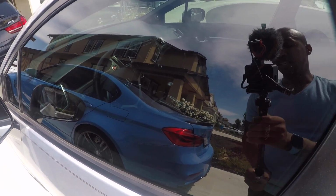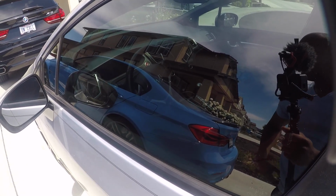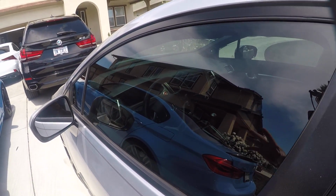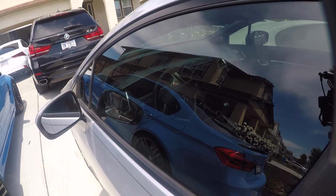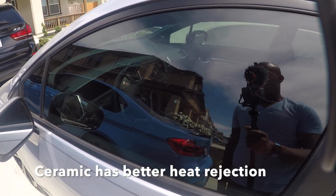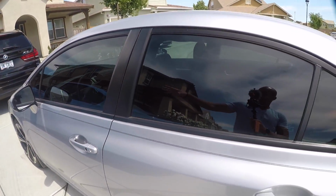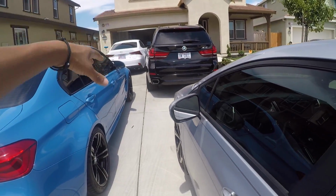This is actually not 3M. This is Llumar. I believe it's their ceramic tint. So this is a ceramic tint, and this is through, like I said, I want to say, I don't know, the Pinnacle or something like that, but it's actually better quality than the carbon film that I have on these other cars.